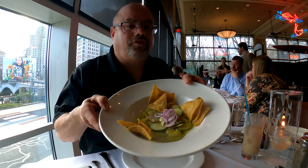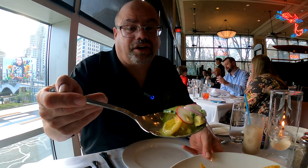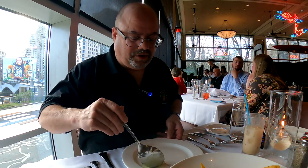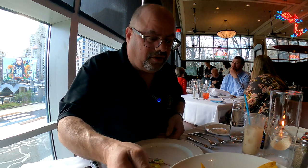So I've got my white shrimp aguachile. It's not what I expected, because I was expecting it more like a ceviche where the shrimp were going to be chopped up more. And I see it's got some cucumber and some radish, some egg. Avocado, which looks like egg to me. Let me put a little bit of this on my plate. It does have those tortillas.